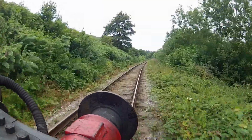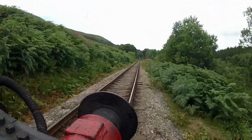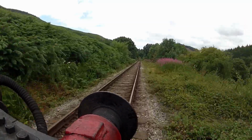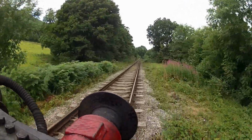We're a minute out from Deeside Halt. Today it's a request stop, and only when travelling westwards. Eastbound trains pass on the opposite side of the loop where there's no platform, so passengers using Deeside Halt need to plan a slightly complicated route to take this into account.